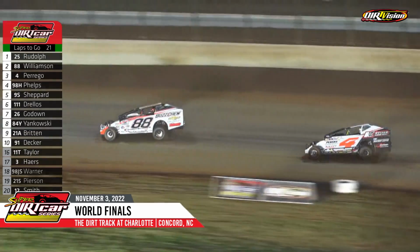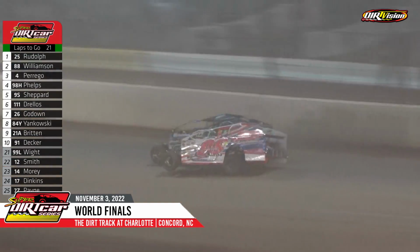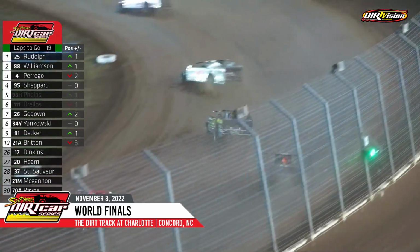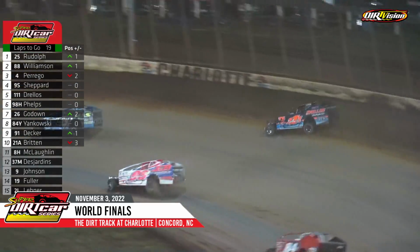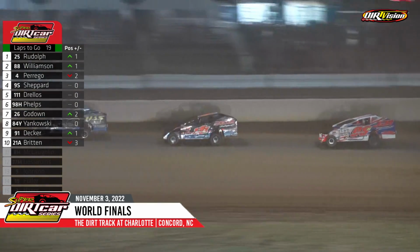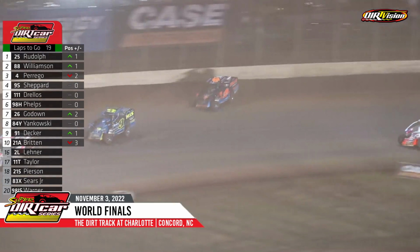Now Jimmy Phelps is going to work to the inside of Super Matt Shepard for the number 4 spot. Shepard is going to come back on the top to take the spot away. Drelos will grab the spot, the kid from Queensbury working the top side of the racetrack. He said in the redraw a little bit earlier that he was looking for something out there, and it looks like he's got it as he's quickly going to approach the back bumper of Matt Shepard.